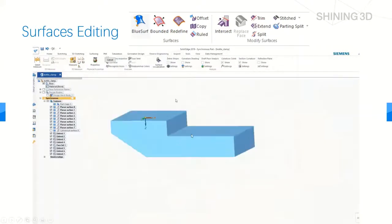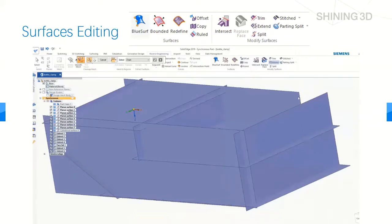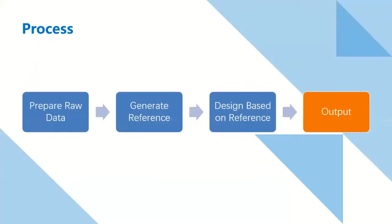And next, with this solid body, you can add other CAD features onto it. You can do things like adding a hole, or you can round the object. And the final step will be output.